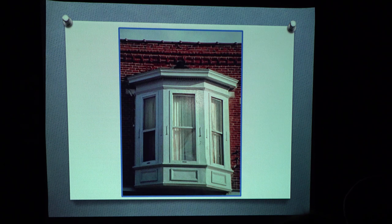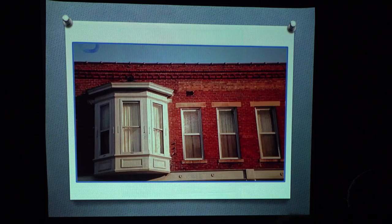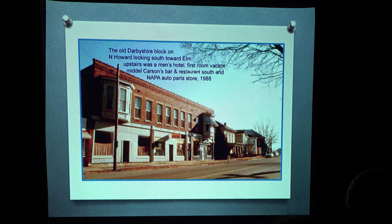What block was it in? It was on North Howard there. And it had a name on it. Was it Kennedy? I don't remember, it was the Sabina Hotel for me. It's the Derbyshire building. Oh, Derbyshire. Really? It was built by the Derbyshires.